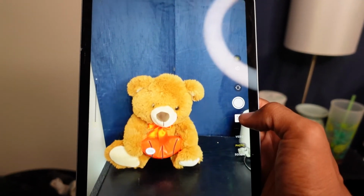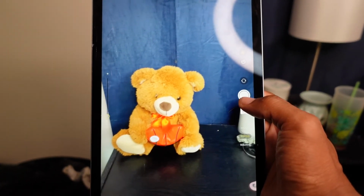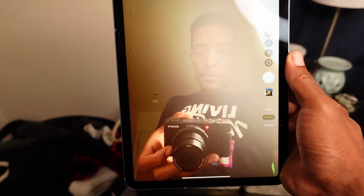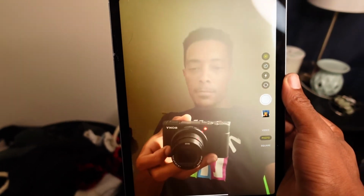So let's talk about the camera for the iPad Air. It has a front-facing 7 megapixel camera with a 2.2 aperture size, and then the rear-facing is 12 megapixels with the 1.8 aperture size. So you're gonna be able to get a little bit of higher quality on that rear facing. Don't expect a whole bunch from it, but it does get the job done. I use it for a lot of my jobs when I'm out and about at people's homes, and it does the job perfectly fine. It's not a DSLR, but it will get the job done.